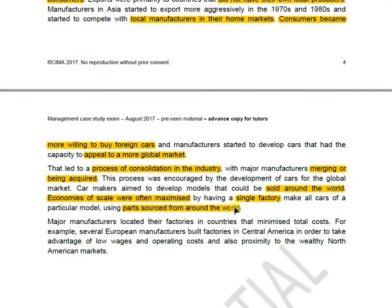Now, having multiple factories can be costly in terms of overheads. So having a single factory can save a lot of overheads in that case. Now, when it comes to the parts, these are bought from all over the world. Of course, there's a transport cost involved, but the transport cost may be much lower than the benefit you get from the lower prices. So that would have been the reason for companies to purchase most of the parts rather than produce them in-house.